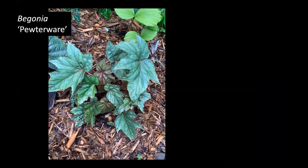Pewterware, another real marginal one, kind of silvery. The new growth comes out kind of burgundy and then goes very silvery pewter, a little bit of reddish on the back. Great plant. Still haven't seen the flower on this, and I'm not sure what it is. I will say, if you look on this backside, I don't have flowers on it, but that is the foliage of another Cypripedium, another one of the slipper orchids, that is Cypripedium japonicum, sometimes called the Elizabethan collar orchid, because it has these flattened leaves that just open almost flat. The flower comes up in between them. That plant should flower next year, but I don't have a flower on it yet.